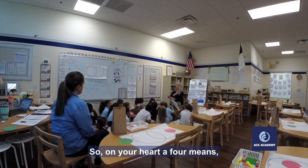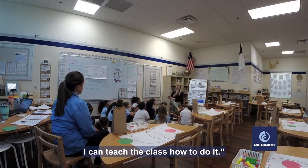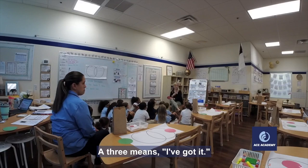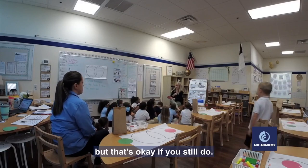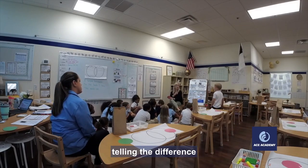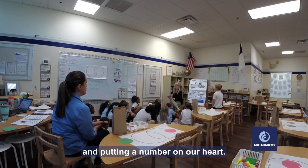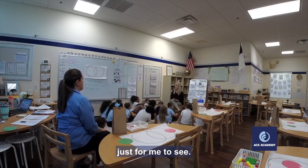So on your heart, a four means I'm so good at this, I can teach the class how to do it. A three means I've got it. A two is I'm almost there. One is I need a lot of help, but that's okay. We're seeing how we feel about telling the difference between fiction and nonfiction, and we're putting a number on our heart. So just put it on your heart, just for me to see.